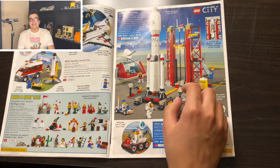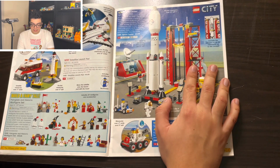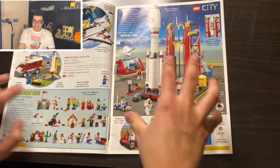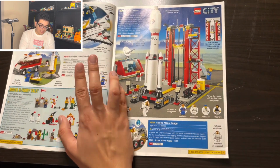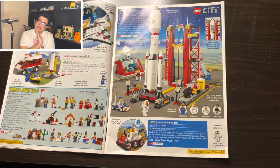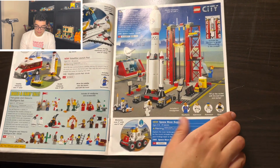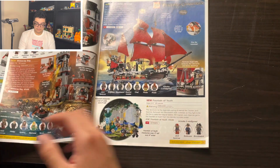And yeah, I know they've done space centers since for City, but none, I don't know, have been like this one. This one isn't even great, but I just really like the design of this. Other than that, I always wanted that $20 satellite launch set, but I don't think I have that. Yeah, and I'm like, did I get that secondhand in the years after? But I don't think I did. And the space shuttle was actually a pretty cool space shuttle for what it was.